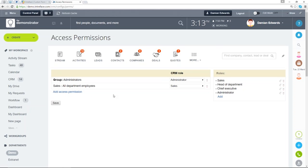So this is a common question we get when people are starting out. They can't see the CRM. They don't know why it's not installed. It is installed, but you don't have access to it. So you need to speak to your administrator.